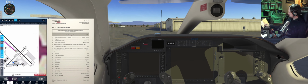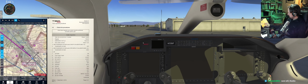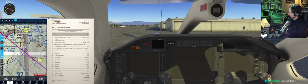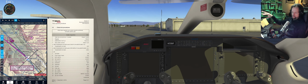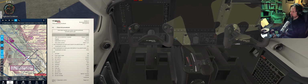So the plan, if you didn't catch it, is to fly from Marana Regional in Arizona to Buckeye Municipal. It's a very, very short flight. It will be done in 20 minutes or so, if I don't do any shenanigans on the way, which I probably will, if I get the plane to start even. So now the plan is to see if I can fire this thing up.